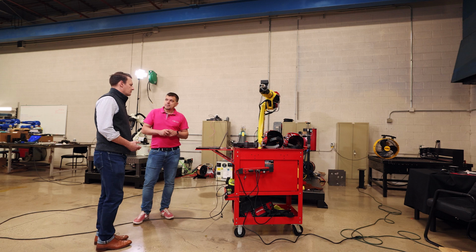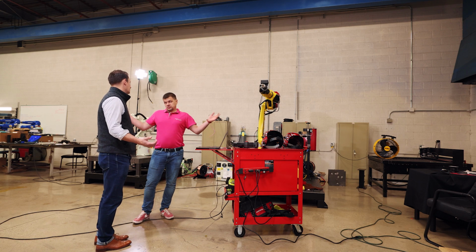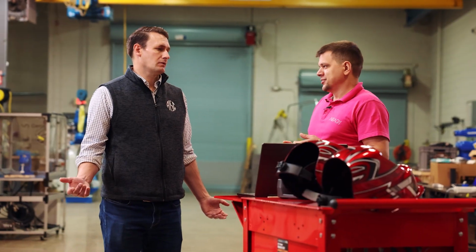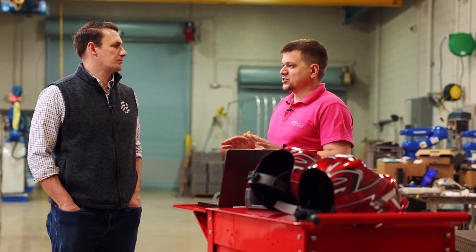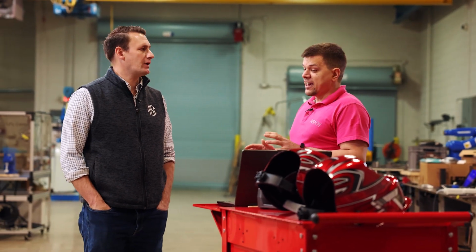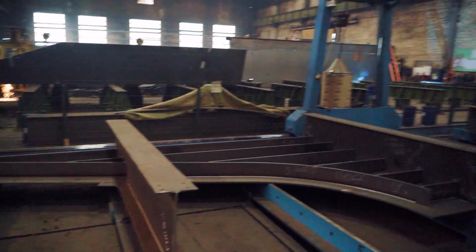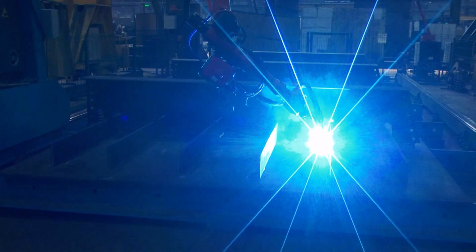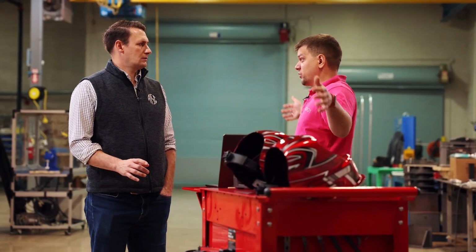Okay. The first question I had is about the scalability of it. Obviously, in a structural shop, you're going to deal with 60-foot long beams, if not more sometimes. And that's what we started with. We gained most of our experience with the long structures, like 60-foot beams, and we were able to weld them in the same manner as you're seeing right here. We basically went from the bigger one to the smaller one.